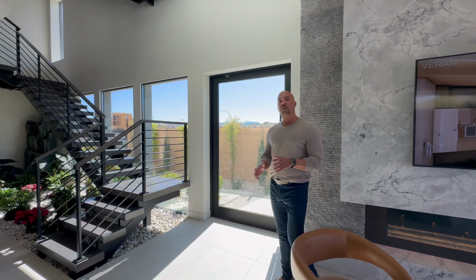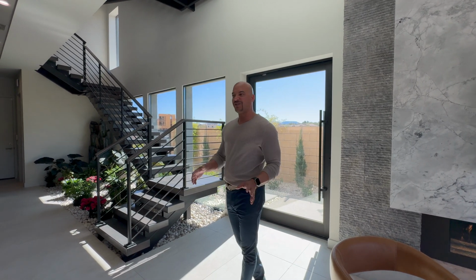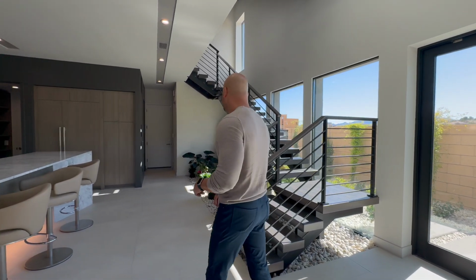We're kind of blending the worlds between the gray that we were living in, and now we've had the California coastal. This is kind of like a hybrid of those two design languages coming together.